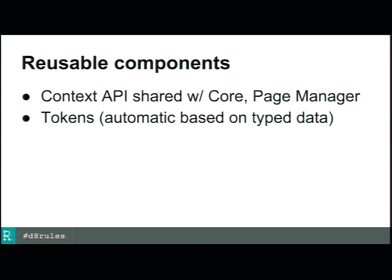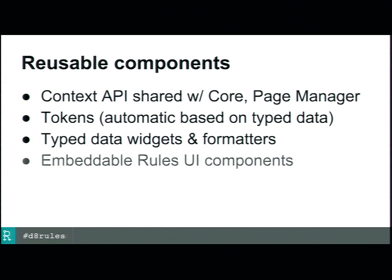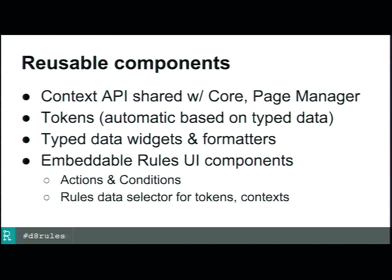Also tokens, we have to provide tokens, of course, and they will be similar to entity tokens in Drupal 7, so they are automatically exposed via the typed data. Then, if you're not working with fields, but you want to have widgets for any data and formatters for any data, you can use the typed data widgets and formatters. And then finally, the whole Rules UI components, we should be able to integrate them separately. So we can have actions and conditions, or the Rules data selector.